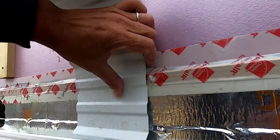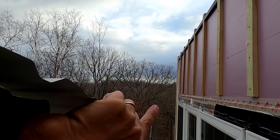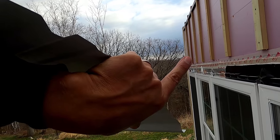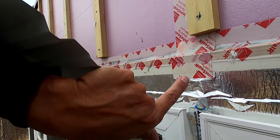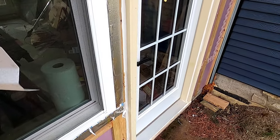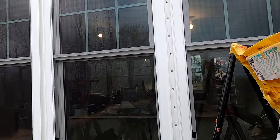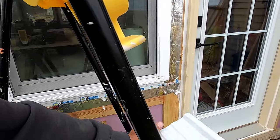I'm not sure how it's gonna look at the end where it goes back to being flat, but I think I can use the screws to my advantage and hopefully it won't show, but I'm just gonna leave these alone. They're under the tape and I think I wanna leave them that way. Okay, this is gonna be very interesting.